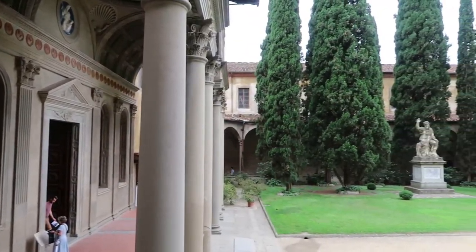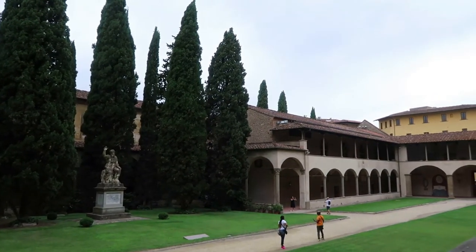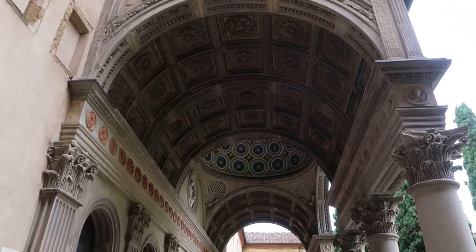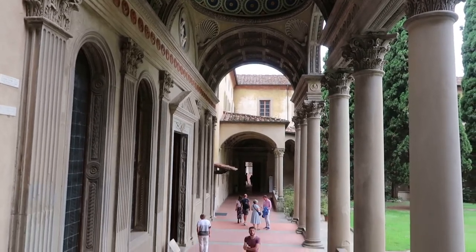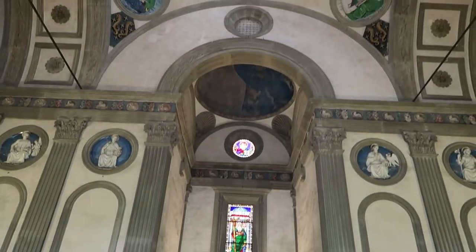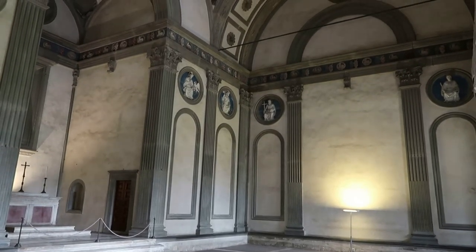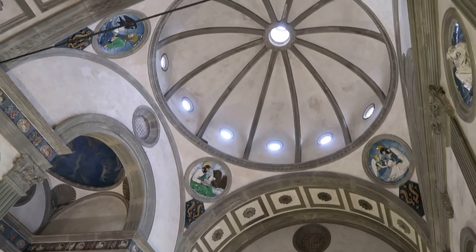There is a cloister on the side of Santa Croce. The highlight out here is the Cappella de' Pazzi, a masterpiece of Renaissance architecture. This chapel was built in 1443 and was most likely designed by the legendary architect Filippo Brunelleschi, who designed the giant dome on Florence's Duomo. Brunelleschi was certainly good at designing beautiful rotundas.